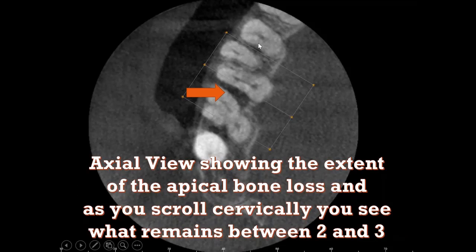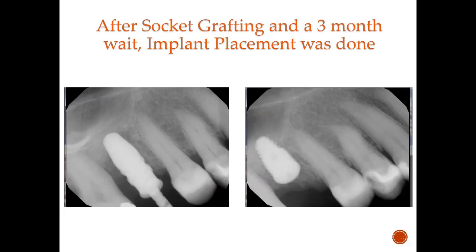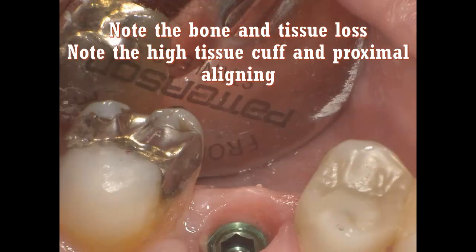This is the same CBCT cone beam, and I'm looking down. And as you scroll down, you can see the extent of where the bone is missing as you go down, which is an unbelievable tool. You'll never see this on a 2D x-ray. So I sent the images online to my endodontist, and she said to take out the tooth and save number 2. The endodontist said she had a J lesion, and there's probably a root fracture. So instead of trying to save this tooth and having a failed endo and losing more bone, we took out the tooth, placed the implant, and I'll just show you what we do today.